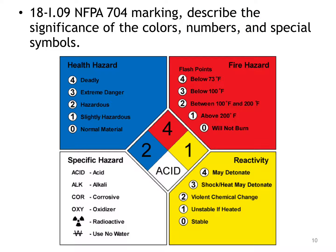NFPA 704 marking: describe the significance of colors, numbers, and special symbols. Okay, so really the placard we're looking at is that center diamond. You see where it says acid 241. All right, let's start with the acid. That's a specific hazard. Correction there, and they're going to physically tell you what that specific hazard is. It's going to be an acid, an alkali, corrosive, oxidizer, radioactive, or use no water.